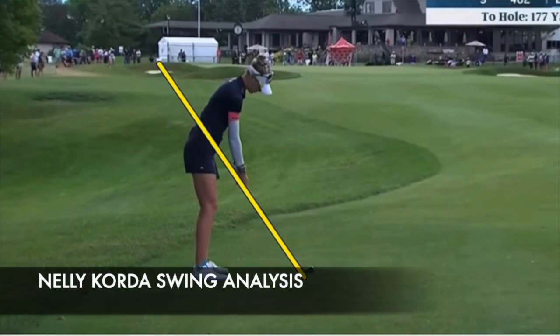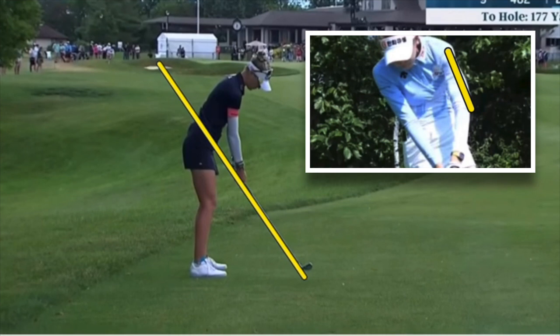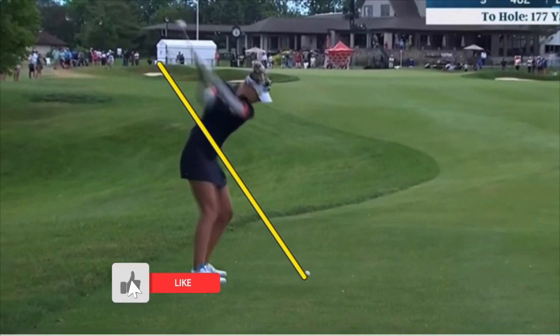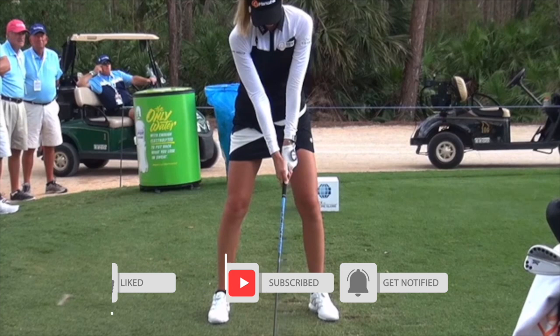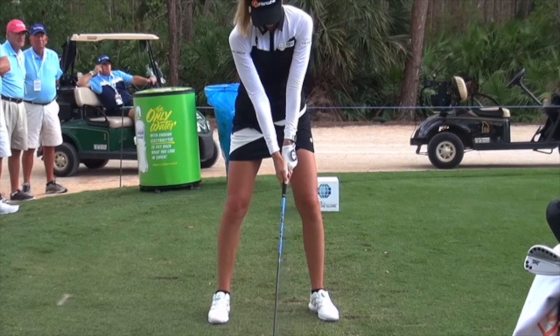In this video, we'll take a look at Nelly Korda's golf swing, and in spite of a bit of a quirky left arm action through impact, she does have it really working this week. And of course, at her age, she is on track to be dominant in years to come. So talking about this left arm a little bit as she goes back, certainly great fundamentals, super tall player, 5'10".